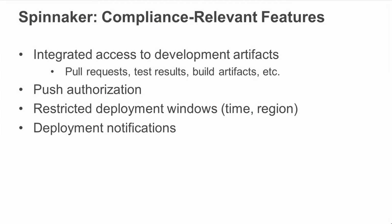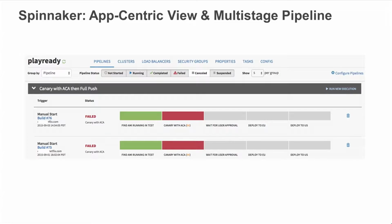So this is just a little bit of an overview of some of the stuff that we'll look at. We'll talk about integration to development. We'll talk about push authorization, restrictions around deployments, and then deployment notifications.